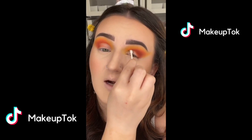Yes. All right, let's cut our crease. And all you gotta do is cut it about halfway. On the blank space, I'm gonna put more Juvia's primer. And like this, you're putting it on the entire blank space.